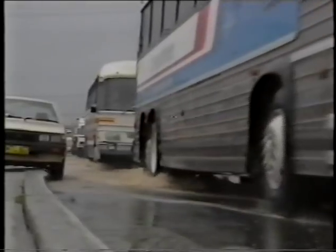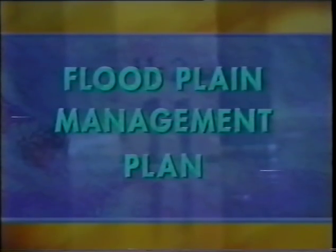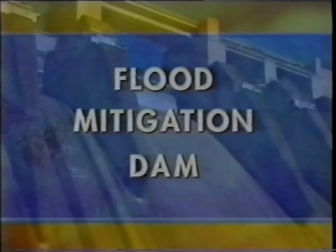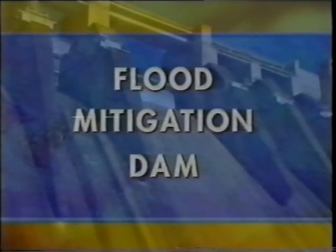The government plan is in three parts. First, a detailed flood emergency plan has been developed already by the State Emergency Service. It specifies safety procedures during floods. Second, a coordinated floodplain management plan involving state and local government is being developed to minimise the risks and consequences of flooding on the valley community. And finally, the construction of a flood mitigation dam on the Warragamba River is proposed.